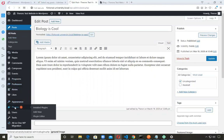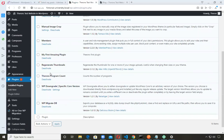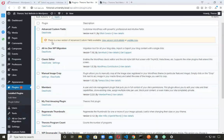Also plugins. Plugins are things that allow you out of the box. You're just going to have a few plugins. Over time, as you can see here, I've got different types of plugins. A very useful one is Advanced Custom Fields, and I'm going to show you that one. I'm using an older one for the course itself.